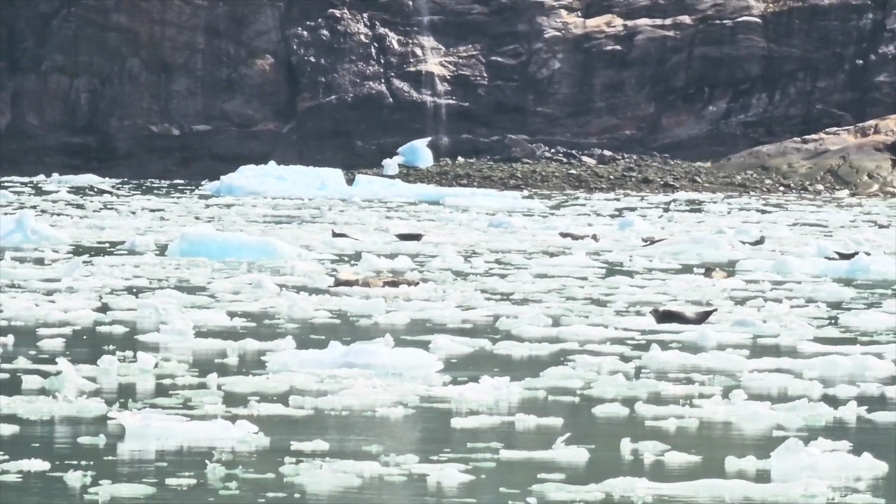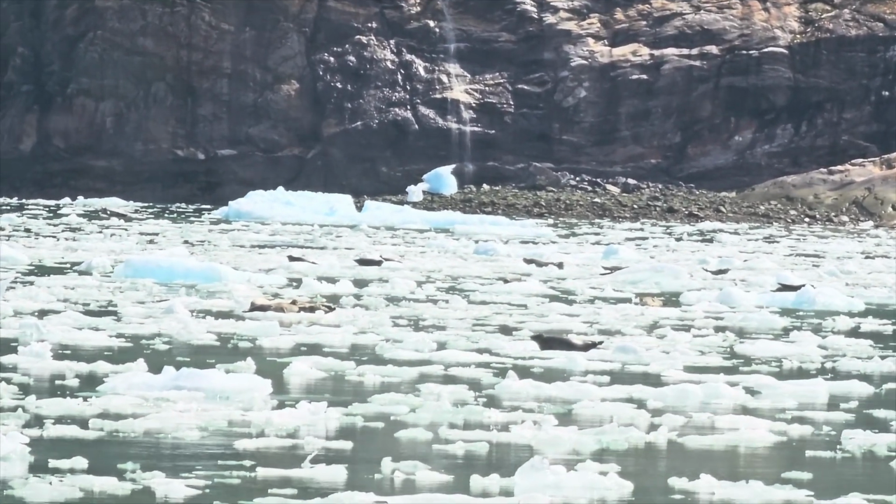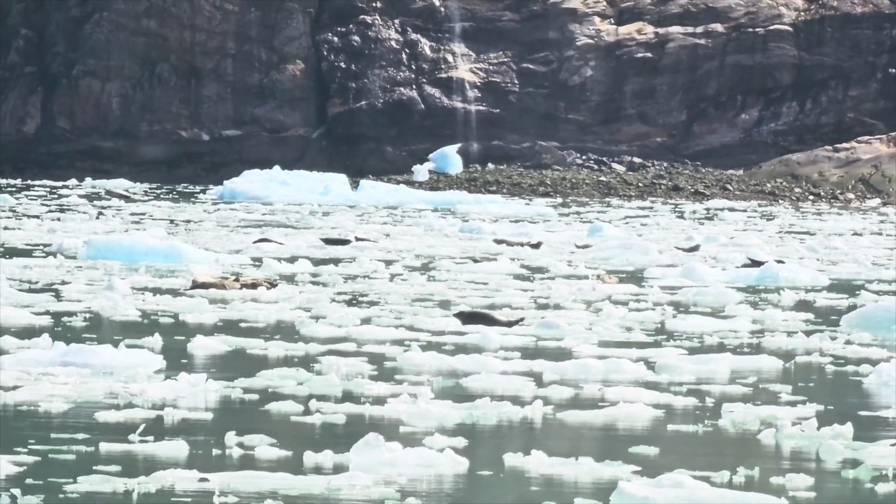So cute. Do you have the goggles? We're not quite to pupping season yet, which is where they have their babies. But when we get there, their pups, or their babies, look like cocktail wings.